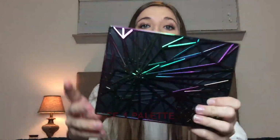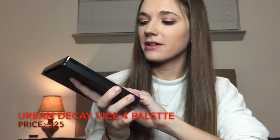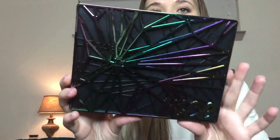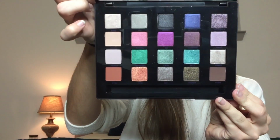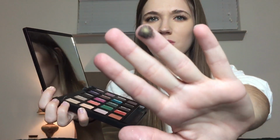I can't keep up with Vice 1, 2, 3, 4. I think this is like the 4th. Are there even 4? I don't know. But this packaging is to die for. It's holographic, and I don't know if you can tell if the light's washing it out, but it's green and then bleeds into pink. It's like different colors we got going on. These are the colors we are working with. Look at that. That is such a cool color. It's just so unique. And I really appreciate how they step out of the box more.